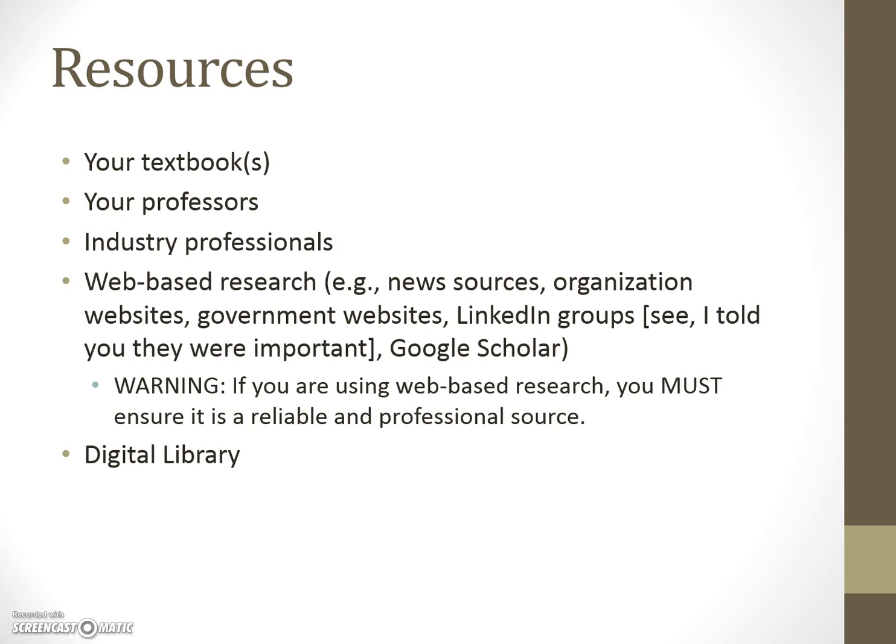You're going to have a lot of resources that are available to you. You can use your textbooks from your classes if that's relevant. You can talk to your professors. You can go to industry professionals. You've got your traditional web-based research. And you also have our digital library.